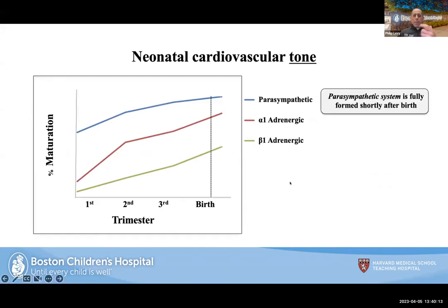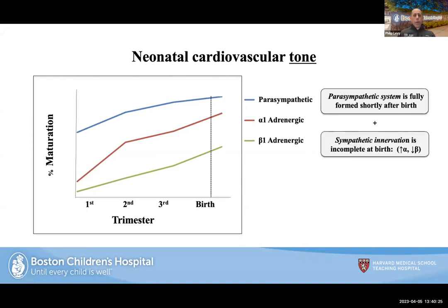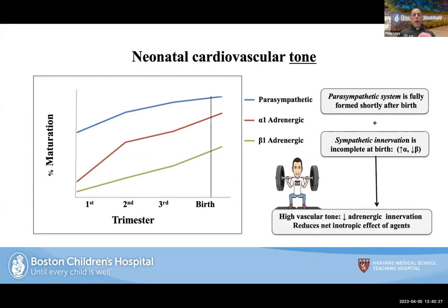And finally, this background, which I think is really important, is that at birth, the parasympathetic system is fully formed, but the alpha 1 and beta 1 systems are not fully formed. So really what we're seeing over time is that if you're born earlier or you have any insults, you are prone to high vascular tone, you have decreased alpha 1 and beta 1s, and this reduced net inotropic effect.